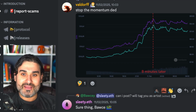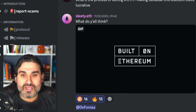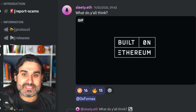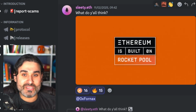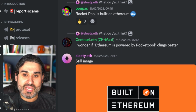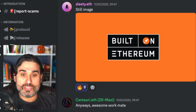Okay, next we have some really cool branding stuff from Sleety, who's kind of messing around with some designs about Rocket Pool, and then he had this GIF with Ethereum, built on Ethereum, and then it gets rearranged to Ethereum is built on Rocket Pool, and it turning orange, which was awesome. And then there was a still image here, built on Ethereum, which looked really good.